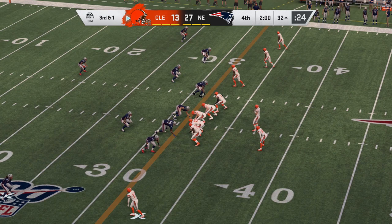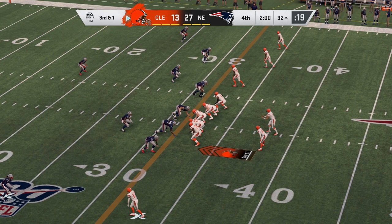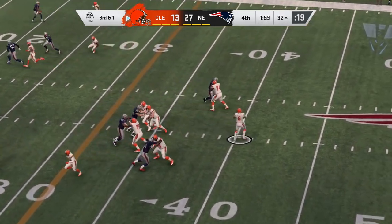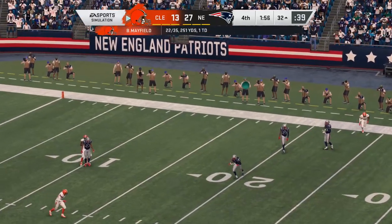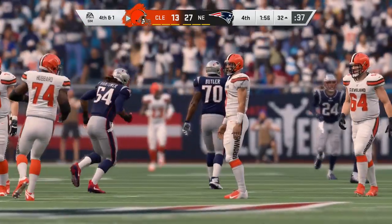This will be play number 8 here on the drive. It's 3rd and a yard. They'll throw again. Here's Mayfield. And that will be incomplete. Perhaps they overthought this one a little bit.